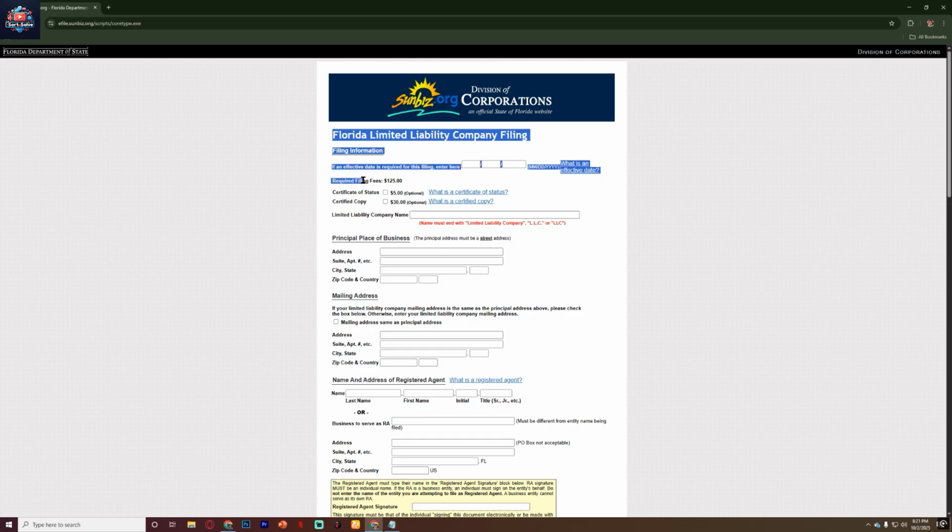After the agent section, you'll move on to the members or managers of the LLC. Here you'll list the owners or managers, including their names and addresses. You can add as many as you need. Keep in mind that this information becomes part of the public record, so double-check before submitting.